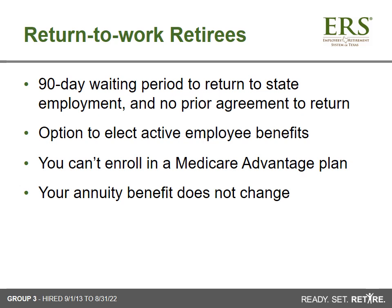Please note, if you choose active employee benefits once you leave state employment again, your optional term life insurance will be based on the new salary and will not return to the salary you had when you initially retired. For example, if you retired with an annual salary of $48,000 and return to work with the new employee annual salary of $32,000, your optional term life insurance coverage amount will be based on the new employee annual salary amount.